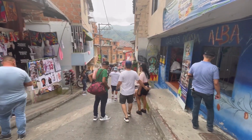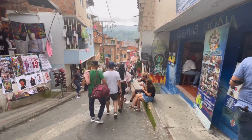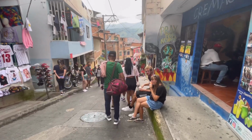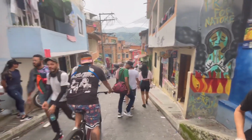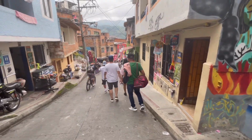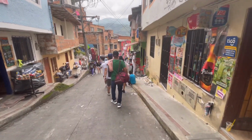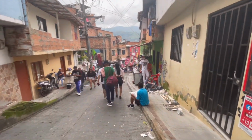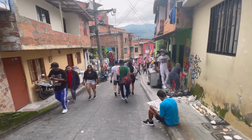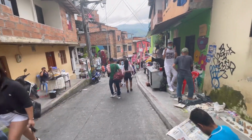More souvenir shops. And you know, the cool thing is that you see a lot of tourists up here, which is cool. I really like that. So you never feel like you're out of place, somewhere where you feel like, oh my God, everybody's watching me. I don't know anybody. There's a lot of tourists up here, which is cool because this is a very touristic area.